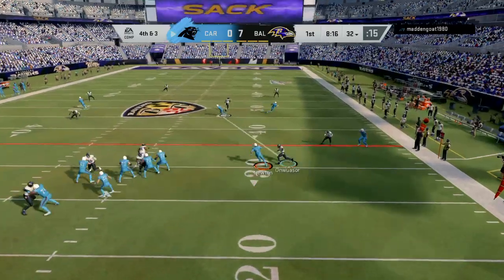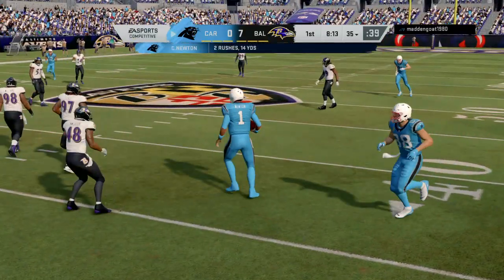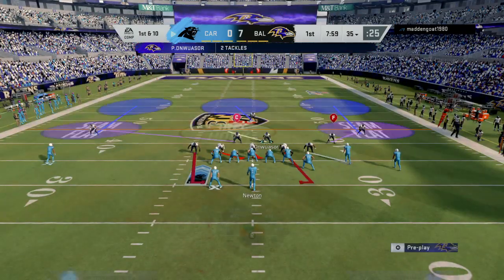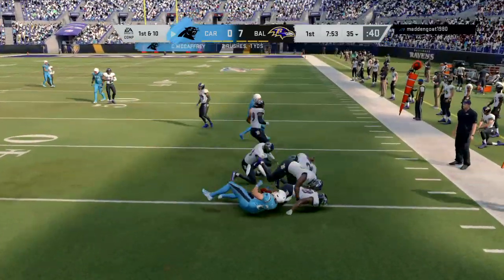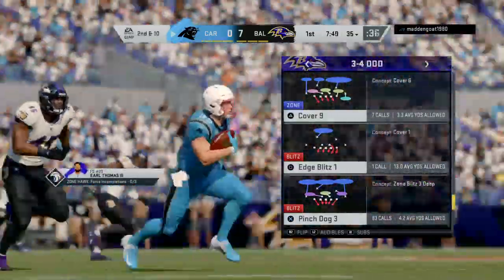It's Newton escaping the pressure right. And he's going to have the first down yardage to the 35. 4 yards there as they let him out of the pocket, and he got enough for the first. On first down, this is McCaffrey. And they're going to stop him right at the line of scrimmage. Just no cutback lane to be found whatsoever.